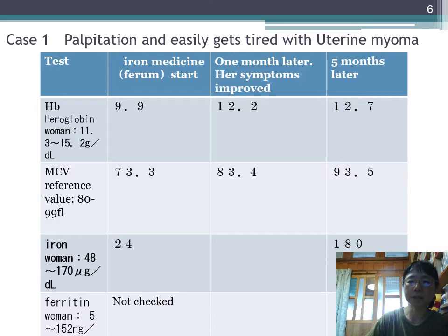One month later she took medicine, and her symptoms improved, and hemoglobin level turned to be 12.2, but her MCV level was still low. The level is inside the standard, but the ideal level is over 90. So I suppose she still had iron deficiency. And then 5 months later, her hemoglobin level was almost the same, and the MCV level was increased. So it means her iron deficiency was improved.